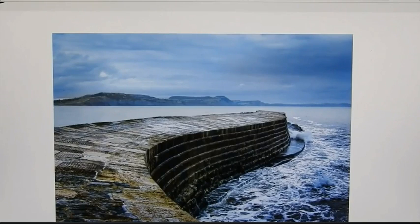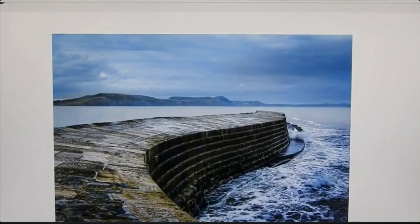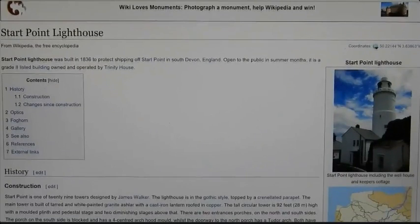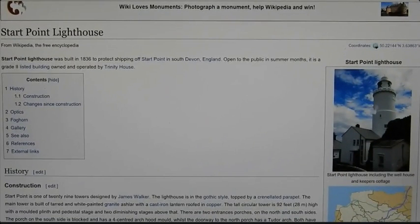Just take note of the slabs, because we're going to use that as our reference as well. Take note of that and the rocks here, okay? Here's the target, Start Point Lighthouse. What helps with this observation is a pretty chunky lighthouse. As you can see here, very chunky lighthouse.